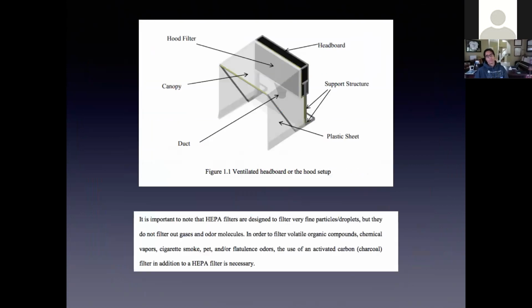Here, a ventilated headboard is a barrier with a hood filter, with supporting structures, plastic sheets, and a canopy, and most importantly, there's a duct, and it's a ventilated negative pressure. That's negative pressure, right? So it's important to note that you attach a HEPA filter to it. This is why HEPA filters are so important to any mechanism you're using. Your PAPR has a HEPA filter on it, and your ventilated headboard should have one too.